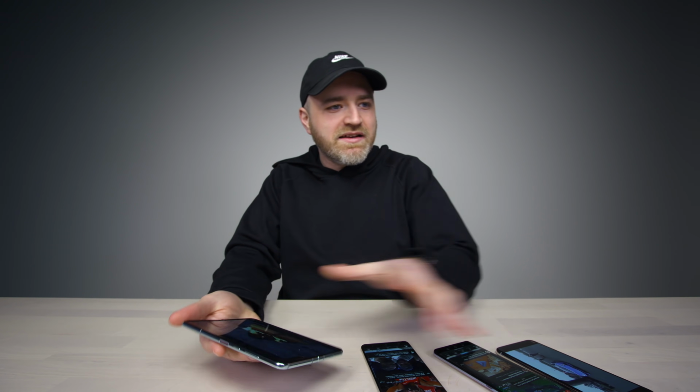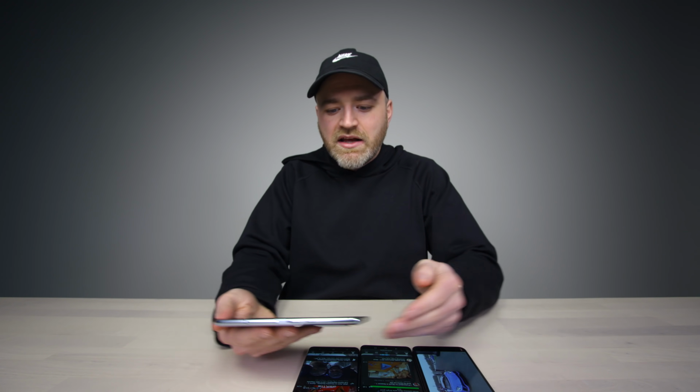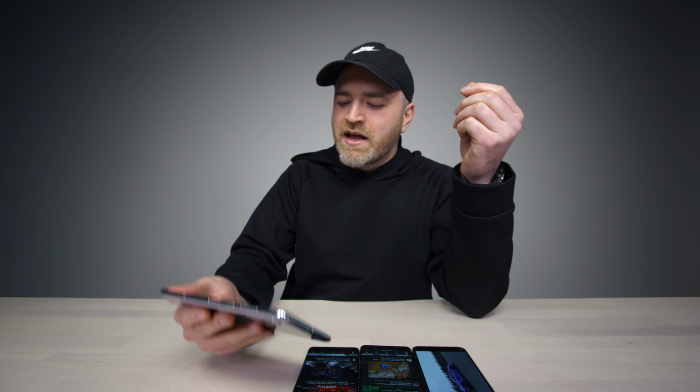Another surprising thing to me with this device has been how light it is. Like, it's one area where I was skeptical when I saw the original clip. I'm like, is that going to be fatiguing to hold it for periods of time?